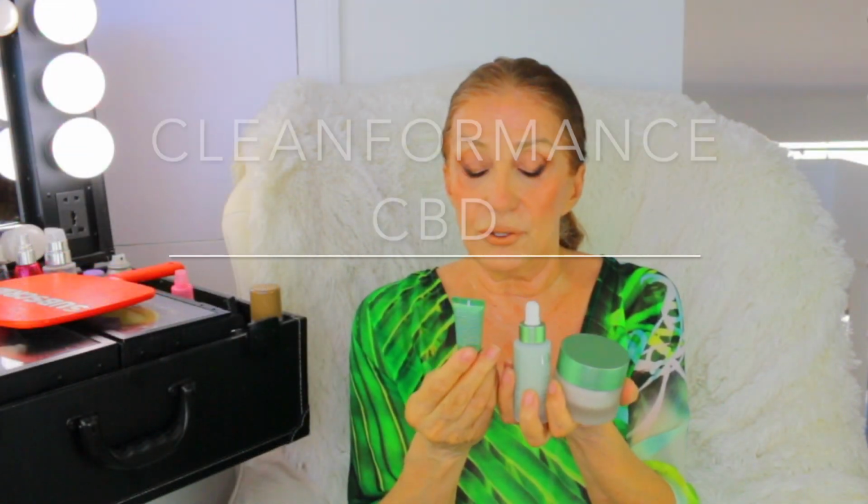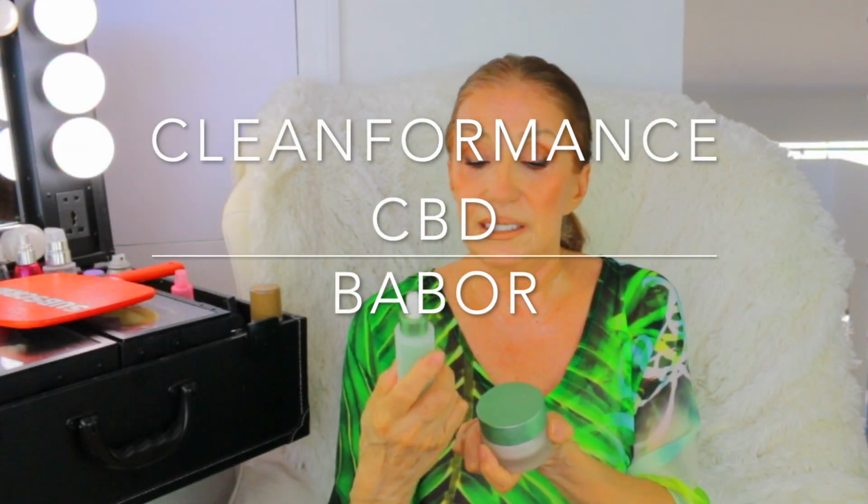The next product they sent me was, okay, Dr. Babor sent me this through Octoly. An awakening eye cream. We have a serum, Clean Performance Phyto CBD serum. They all have CBD in it. And we have this Phyto CBD face cream. The face cream helps calm irritated skin and protect the skin barrier with pre-probiotic CBD, cannabis sativa oil, squalene, and skin-identical ceramides for recharged and distressed skin with a healthy-looking glow.